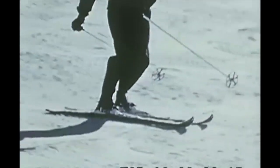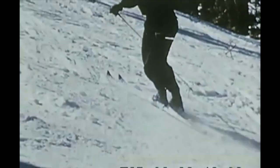This is a parallel Christie that's shown in slow motion. Here is the proper knee position, the correct position of the feet, the swing of the shoulders. He skids the heels of the skis in a smooth, perfect powder snow Christie. Well, that's how it should be done.